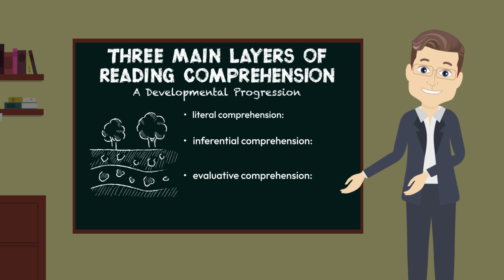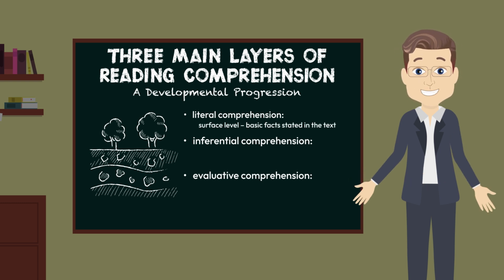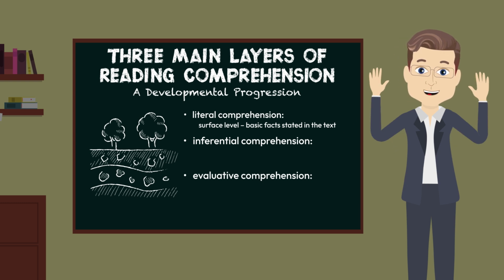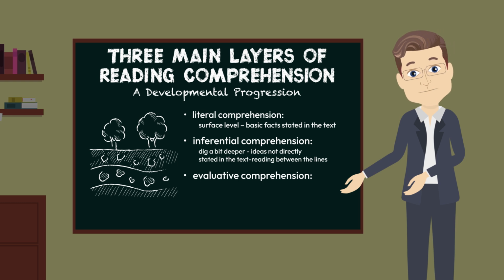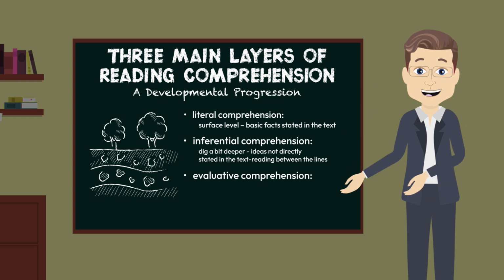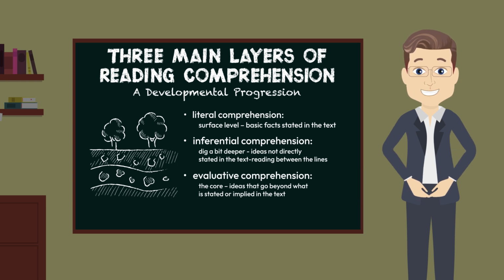Literal comprehension is the surface level, where students understand the basic facts of the text: who did what, where, and when. Next is inferential comprehension, which involves reading between the lines. At this stage, students dig deeper to draw conclusions, make predictions, and connect ideas that are not directly stated in the text. Finally, there's evaluative comprehension, the core, which challenges students to analyze, judge, and critique what they have read, going beyond what is explicitly stated in the text.